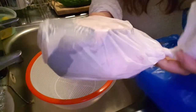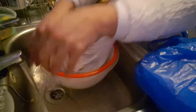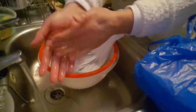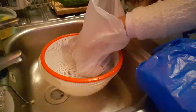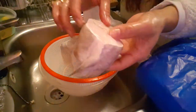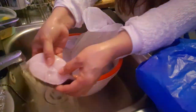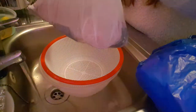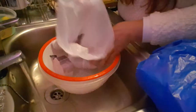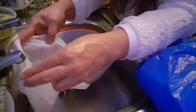I bought this kind of fish. I need to wash my hand. Apparently, this kind of fish, this is 9 pounds something. This kind of fish, 9 pounds something. What is this? So this is 9 pounds. That 1 kilo. So I'm gonna pour that here. And I'm gonna rinse this.